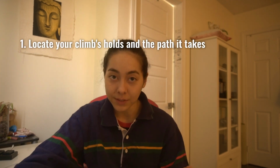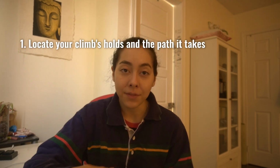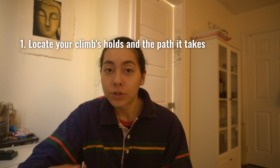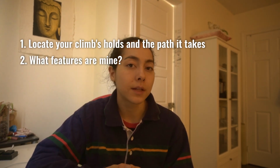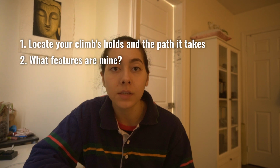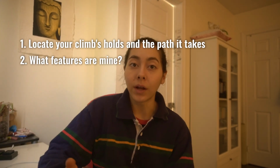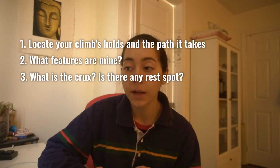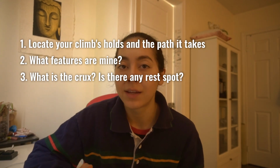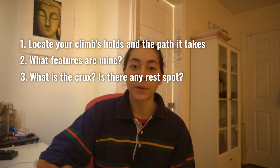So some things to think about when you're route reading is, 1, what are all of my holds? What is the path that my climb takes? 2, what features are mine? Are there volumes that belong to my climb that might not be as obvious? Can I use the arête when I'm climbing? 3, what is the crux of the climb? Is there any spot where I can sort of relax and recompose myself?